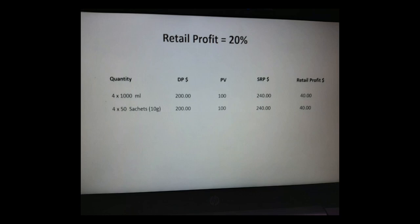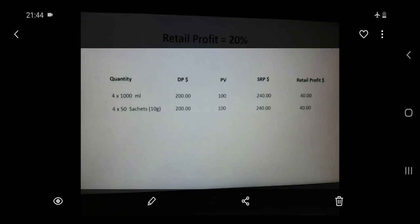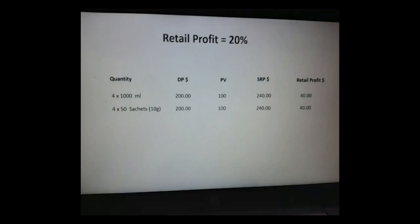Same way, if you are doing the retail of iCoffee, again 4 packets, each with 50 sachets inside, it will cost you $200, and you will again sell it at a suggested price of $240. Okay. Now, what else do we have in retail profit? So this is the upfront thing. Whatever volume you're doing, upfront 20% you are getting on the retail.